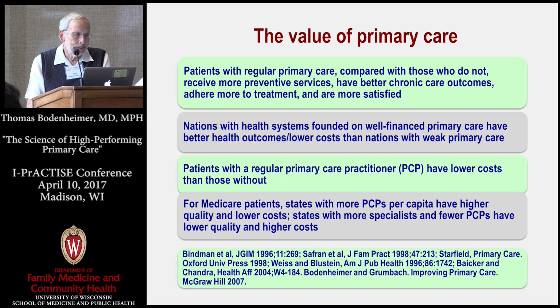There's a lot of research done on this. I want to specifically talk about the second to last bullet point. For Medicare patients, across the 50 states in the United States, states with more primary care physicians, and this particular study was just physicians, but I think we're going to talk more about primary care practitioners, which is physicians, nurse practitioners, and physician assistants. But this particular study was on physicians, so the more primary care physicians per capita have higher quality and lower costs. States with more specialists and fewer primary care physicians have lower quality and higher costs. An amazing study.